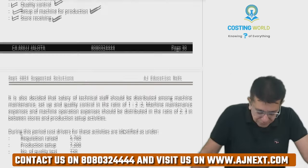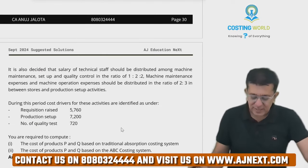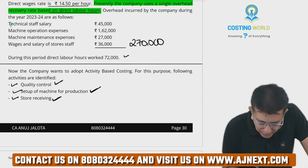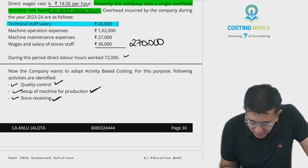Further, it is also decided that the salary of the technical staff. Now, see, I am trying to highlight something here. Salary of the technical staff.